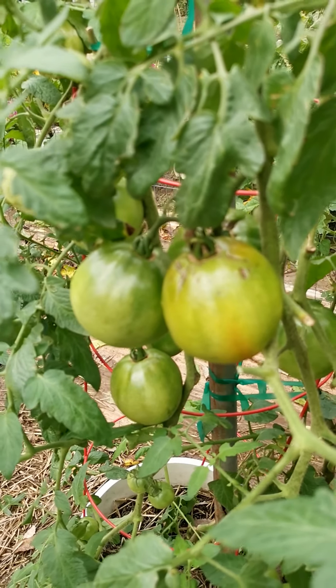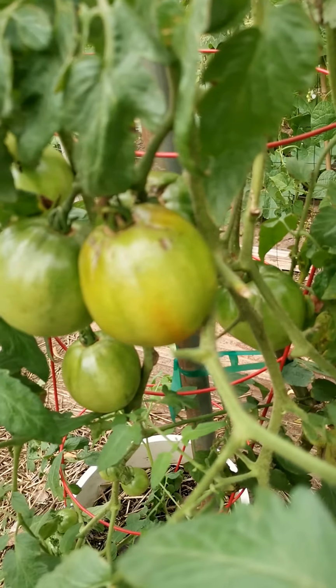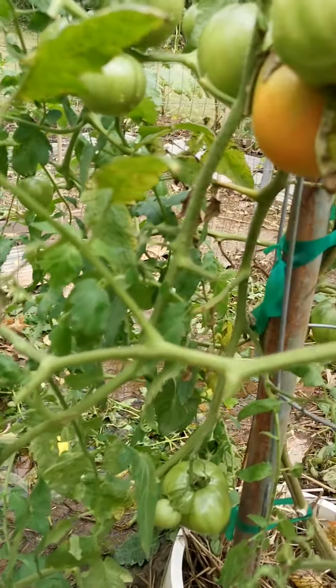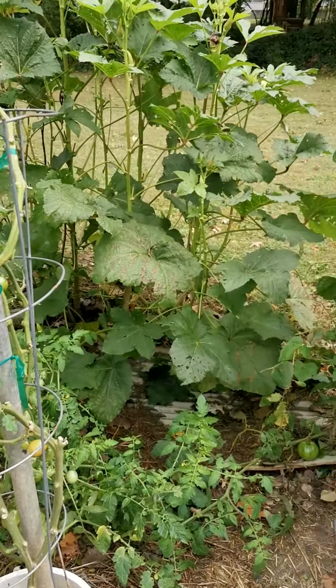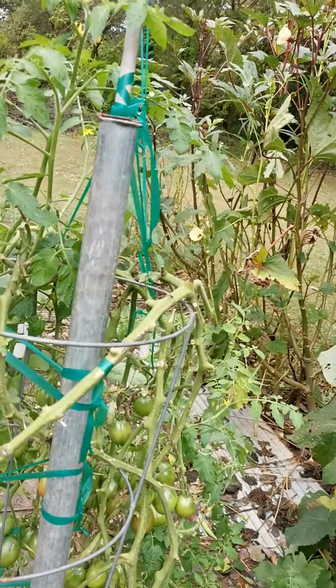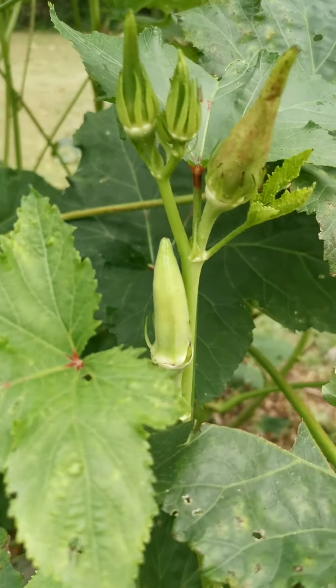When they're blushing like that, if we get a little more warm weather, they might just turn. I don't know. I hope so. There's one kind of turning. But it's fall out here, and you never know. It could get really cold just any moment.